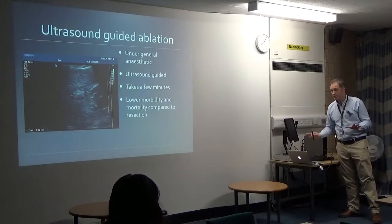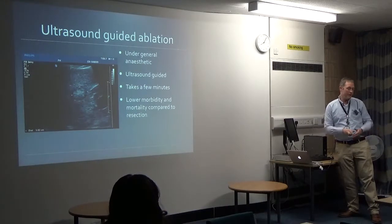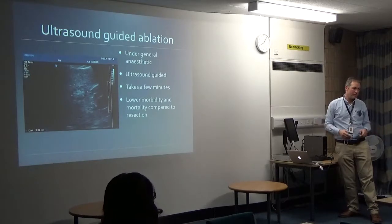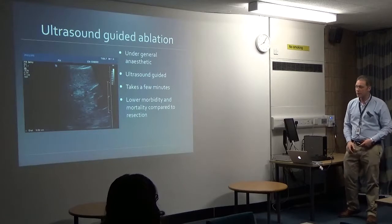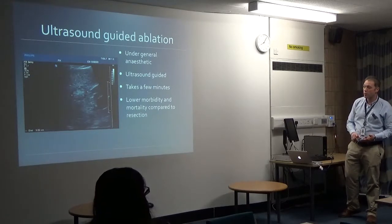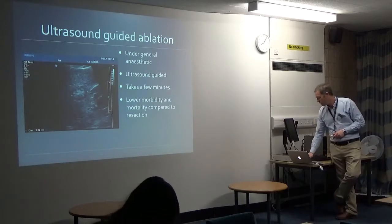And it's a great procedure. It only takes a few minutes. Patients come in, they go home the next morning. They feel it's a bit sore, the side, for a few days, but compared to a liver resection, it's pretty well tolerated. And it has a very low morbidity and mortality, so low complication rate compared to resection alternatives.